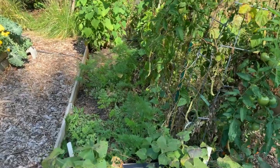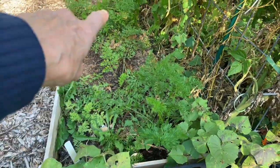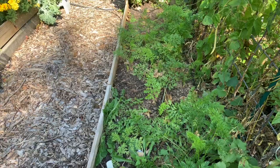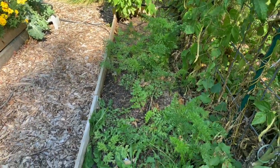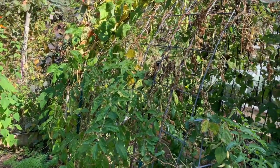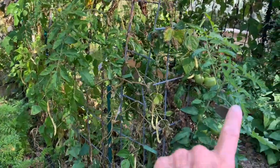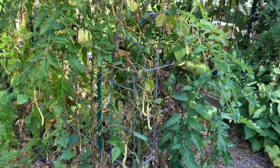So in the mode of harvesting, I have some random carrots that still haven't been harvested. I have a bed here, and then I have a bed over there with a couple dozen carrots that are still in the ground that are going to be harvested. And here I have my bean arbor, which I have just let go to seed. There's a tomato plant here in the front, which still has green tomatoes.